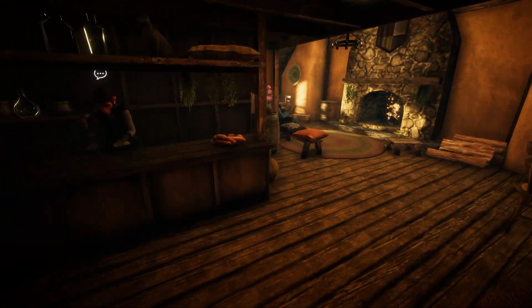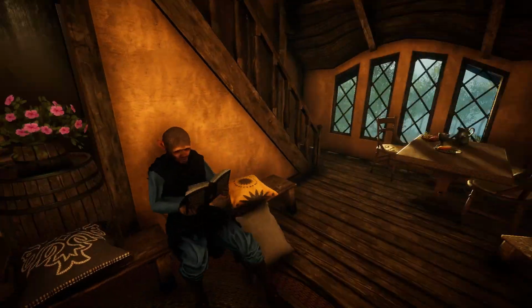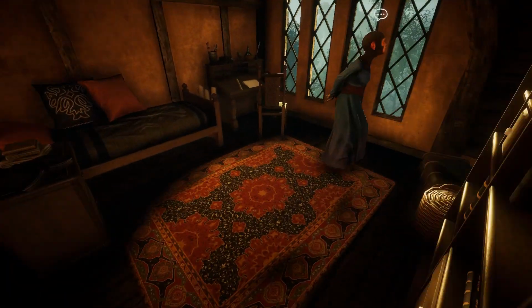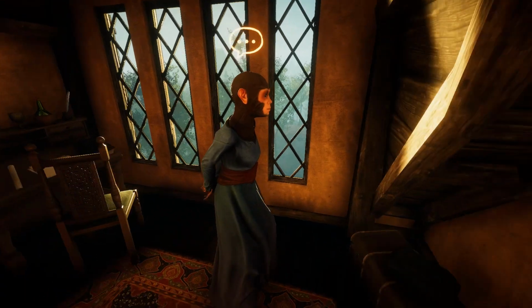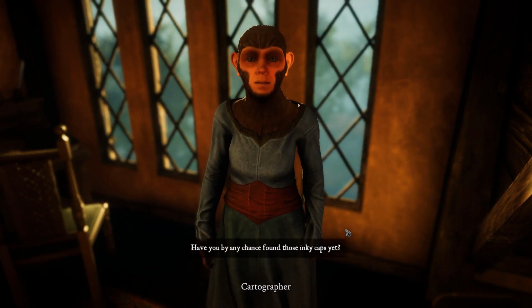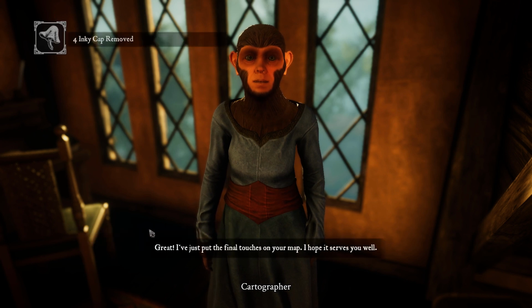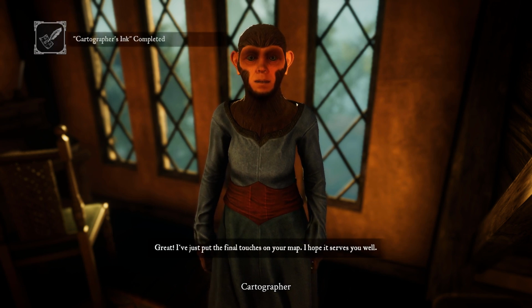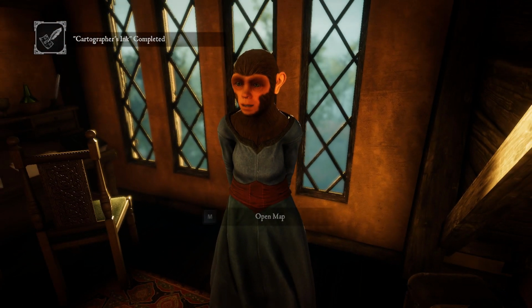All right, cartographer lady. I forget your name. I think it was literally just cartographer. Very unique. Your parents had some originality. Have you by any chance found those inky caps yet? I have indeed. Great. I've just put the final touches on your map. I hope it serves you well. See you. Awesome.